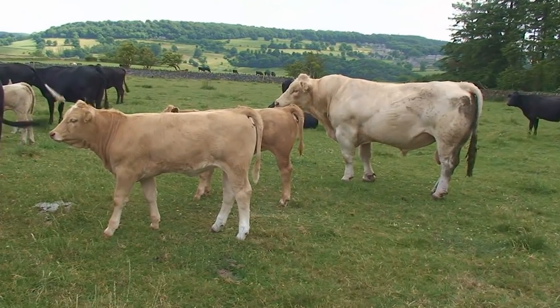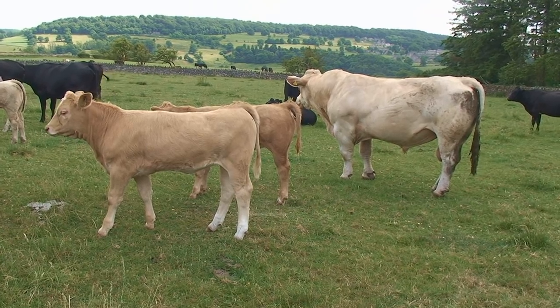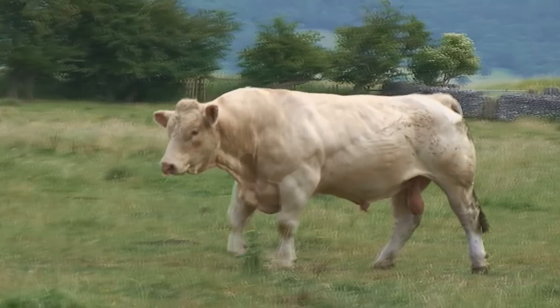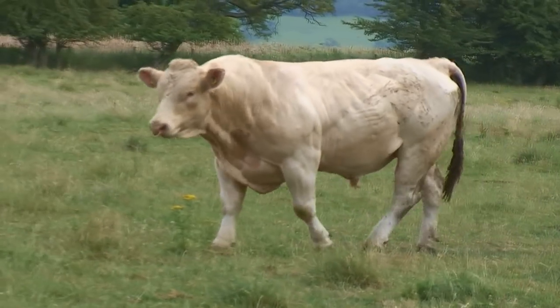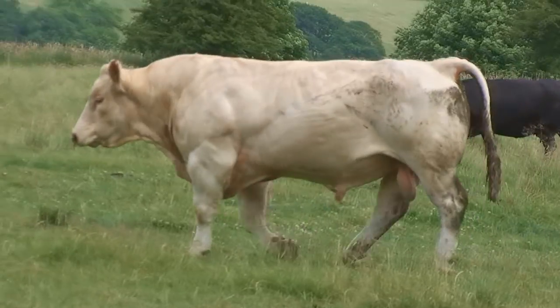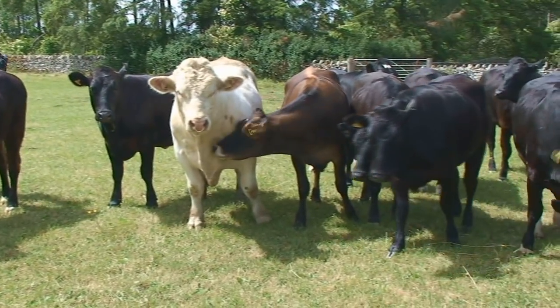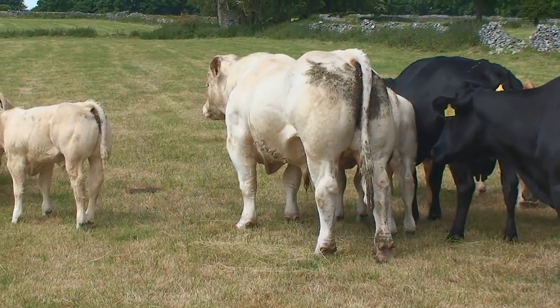We purchase our bulls through society sales. Our initial selection is made by viewing the online sales catalogue and drawing up a short list of bulls which meet our minimum selection criteria for calving ease, growth rate, and eye muscle area. We then visit the sale and visually assess each bull before we make our final selection.